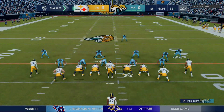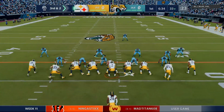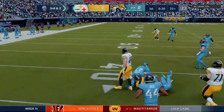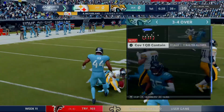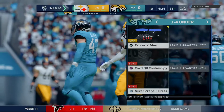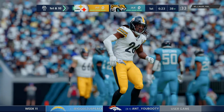An early task, 2 plays in. This is 3rd and 2. The handoff, it's McFarland. And he's going to have the first down at about the 38. McFarland, the ball. A gain of 5. First down, Pittsburgh. Defense had a chance to get off the field here on the opening drive, couldn't do it.